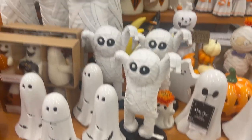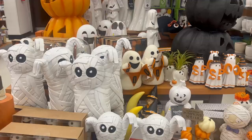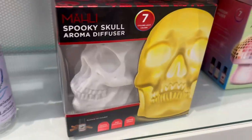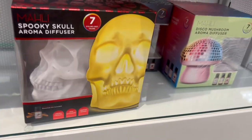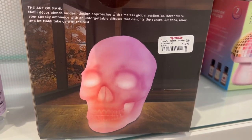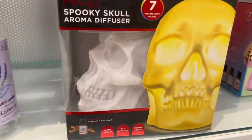TJ Maxx has two dedicated Halloween sections in their store now. We saw a lot of the mummies that people want, the ones that are like this. They had a whole bunch of those, which I didn't see last year at all. The skull diffuser was really cool. I really liked that, but I just don't have a place to put it. And I'm trying to cut down on the skull decor that I have. I don't really want to purchase any more skulls unless they're real ones or they're really super detailed.